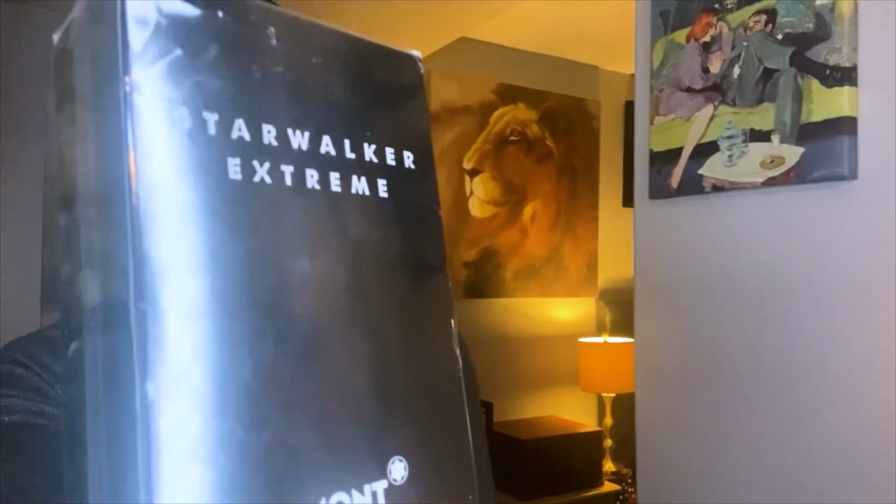Starwalker Extreme. I got my hands on it. I'll let you know where you can buy it at the lowest price. And of course, we'll find out what this smells like. Opening, dry down, first impressions. Let's smell.